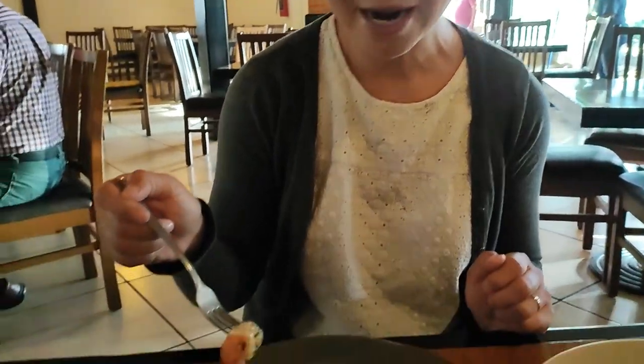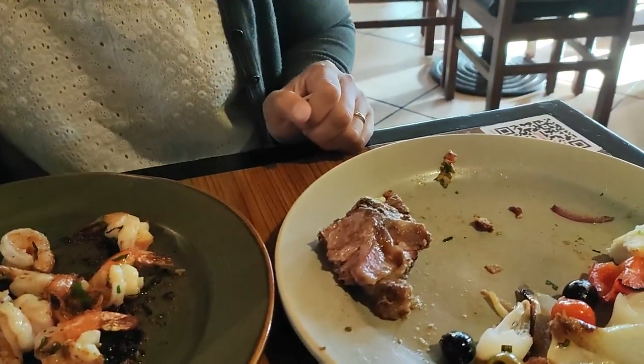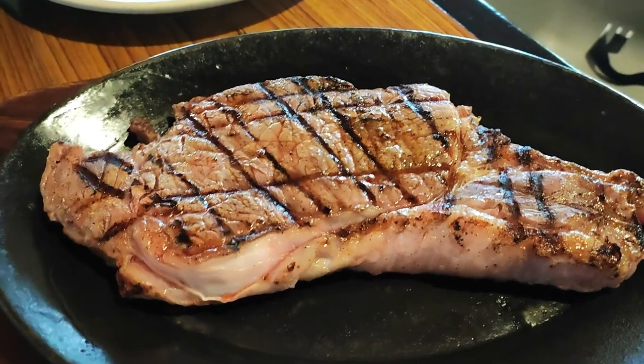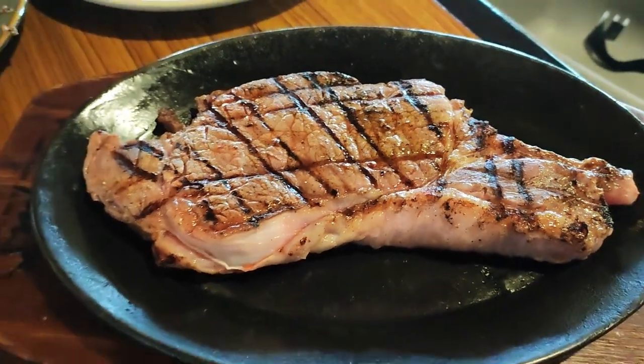So this is the beginning of round two. What do we got? Garlic shrimp. Garlic shrimp. And a little bit of rice. And this, I don't know, pork or beef. Some pork rib, it looks like. Muy bien. Muy rico. That's a 500 gram medium sirloin steak.